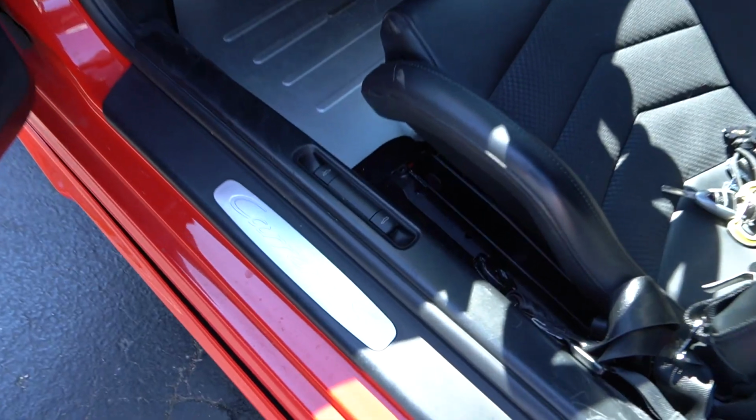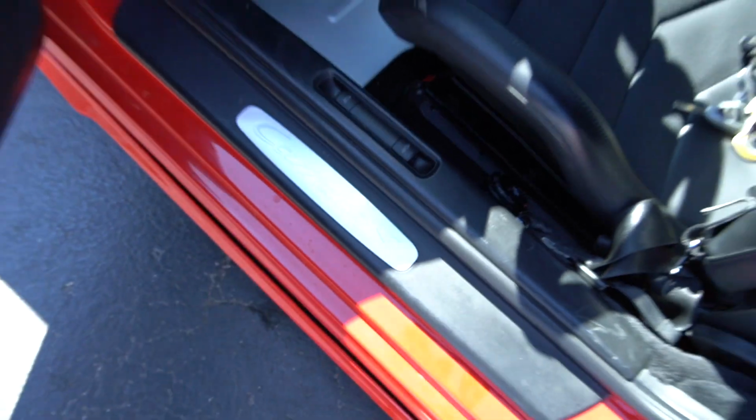Let's head up and show you guys the frunk. I know you guys are dying to see the frunk. Let me show you that. Don't be fooled, guys. This is literally just a Volkswagen Bug, okay? You mustn't be fooled.